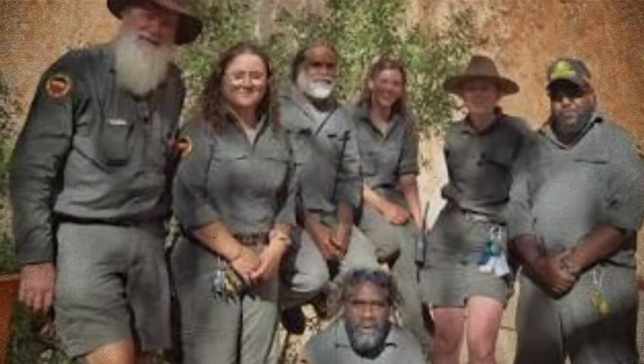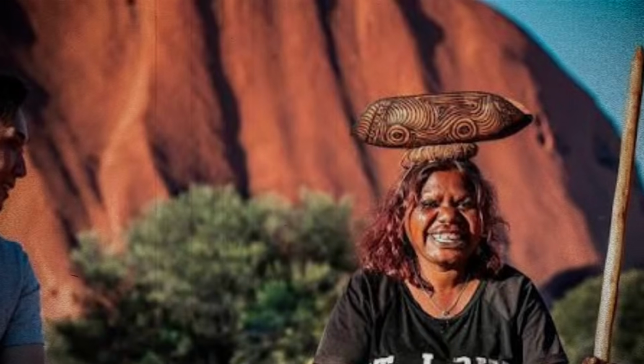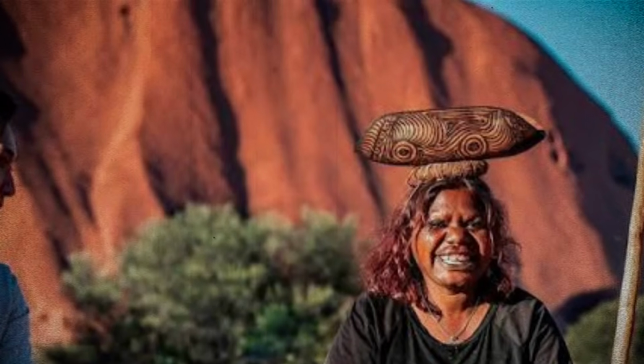Rangers who lead cultural walks around the base explain that these are not decorative legends layered on top of a rock that would otherwise be geologically neutral. For the Anangu, the physical scars and the story are the same thing, a single continuous explanation of why the landscape looks exactly the way it does.